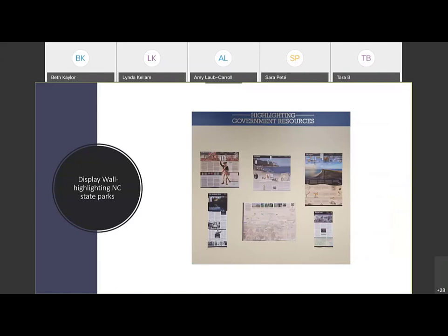This particular display I did pulled items that we had highlighting North Carolina state parks, and we had more than I actually realized in our collection. So this was kind of neat to share those resources.